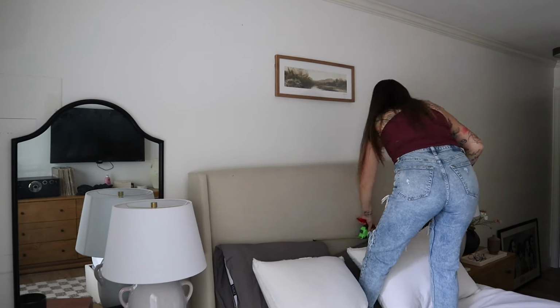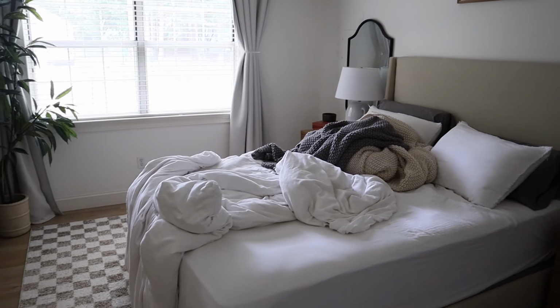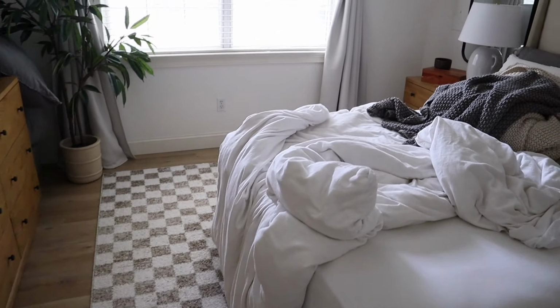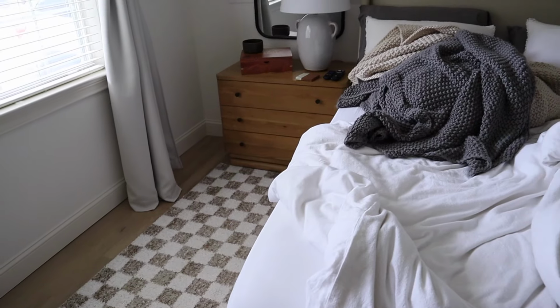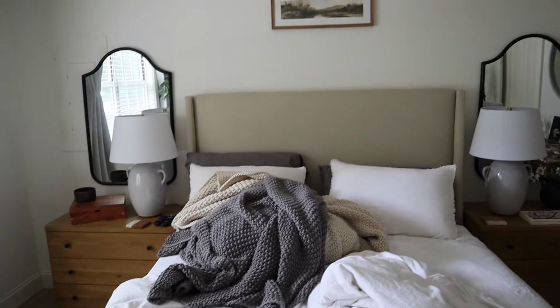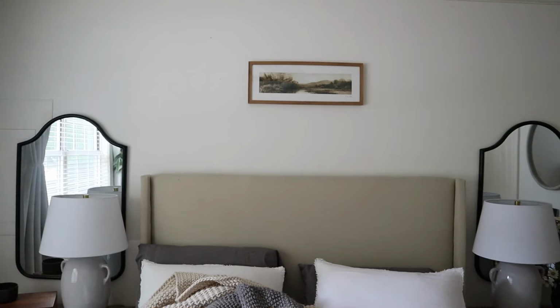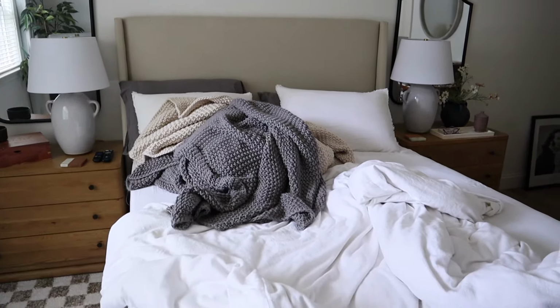Okay, I think you guys were right. This feels like my bedroom is bigger. It feels like it opened up the space a ton, and I'm loving all of the walkway over on this side of the bed. And then finally having the mirrors hung, the wall art centered on the bed, it just looks even better than I thought that it would. So now we can get to decorating.